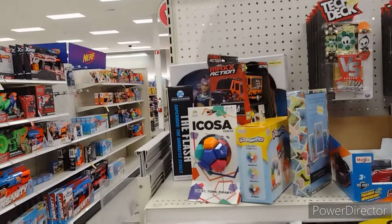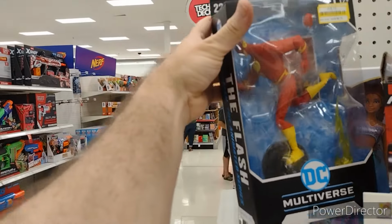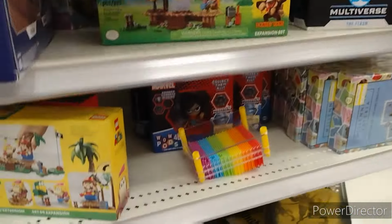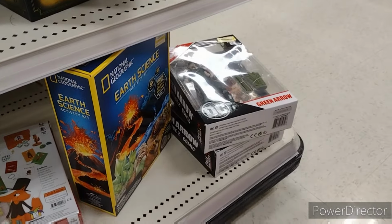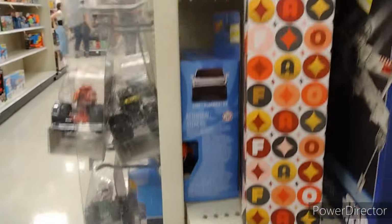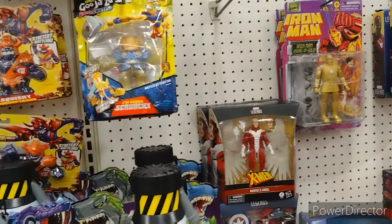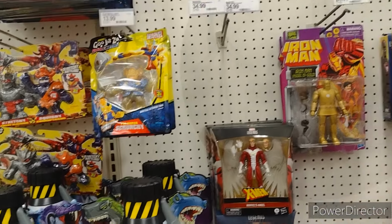The clearance section here. I got the Flash for $10. Definitely animated style there. Flash, let's see. Villains. You got Green Arrow down there. You got Transformers Mech Strike. All right, now it looks like we can finally get into this aisle. All right, they have an Angel there. Looks like we'll be picking that up.